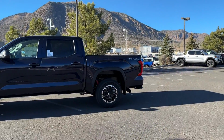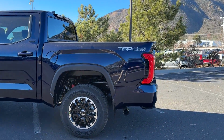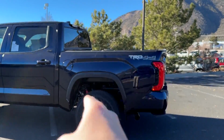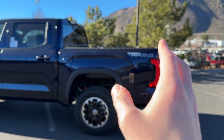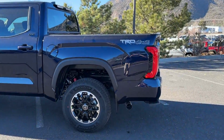Another thing I really like they did with this new Tundra is now not only can you get this 5.5 foot bed with the Crew Max, but for the first time ever, you can get a 6.5 foot bed. Or at least for the first time since 2006, you can get a full-size 6.5 foot bed with your Crew Max, even though we only have the 5.5 foot bed here.